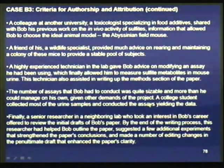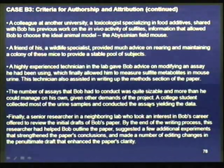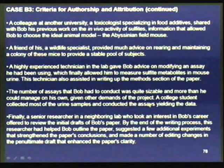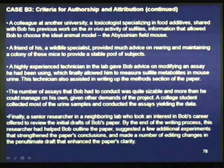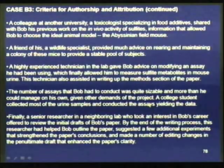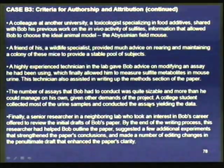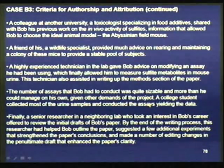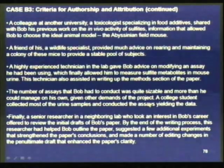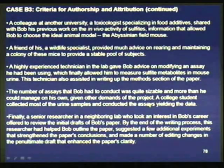A colleague at another university, a toxicologist specializing in food additives, shared with Bob his previous work on the in vivo activities of sulfites, information that allowed Bob to choose the ideal animal model, the Abyssinian field mouse. A friend of his, a wildlife specialist, provided much advice on rearing and maintaining a colony of these mice to provide a stable pool of subjects. Then, a highly experienced technician in the lab gave Bob advice on modifying an assay he had been using, which finally allowed him to measure sulfite metabolites in mouse urine. This technician also assisted in writing up the methods section of the paper.